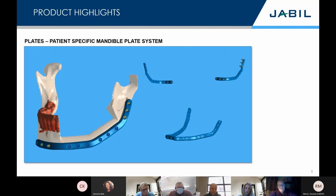With this particular plate, we can use donor bone, typically from one of their leg bones, and reconstruct a portion of their jaw. And while this sounds fairly traumatic, it's actually leaps ahead of prior surgeries and prior technologies, so we can restore a quality of life for these individuals.